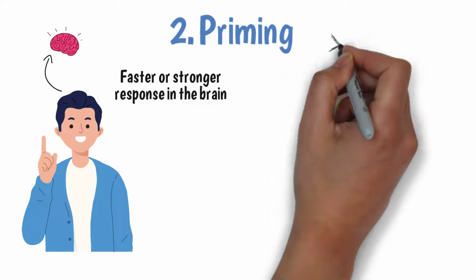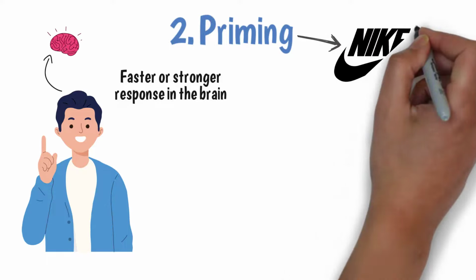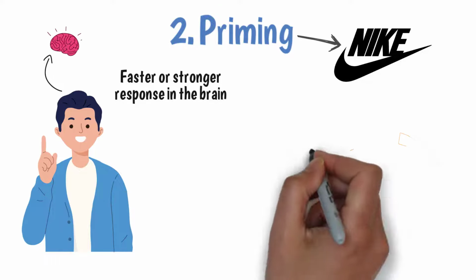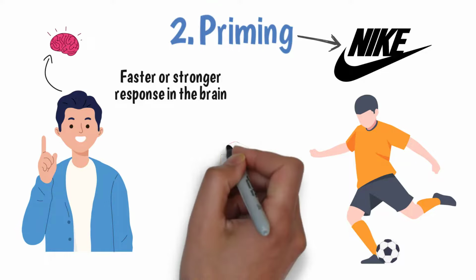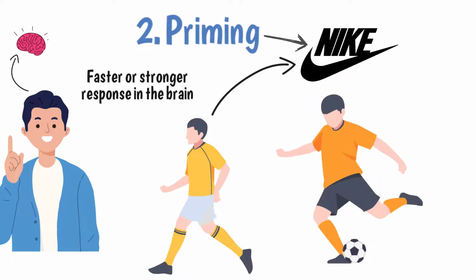Priming is often used in advertising. Nike, for example, centralizes feelings of accomplishment and activity in their branding. They promote professional athletes and use slogans like, "Just do it," to highlight achievement and dedication. This way, consumers are likely to think about Nike products when starting a new sport.